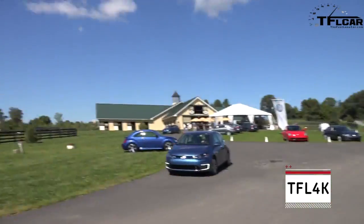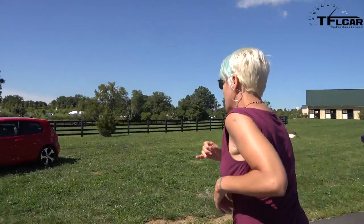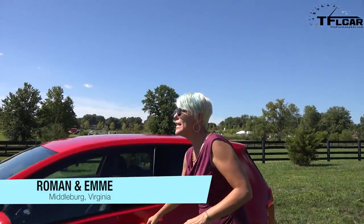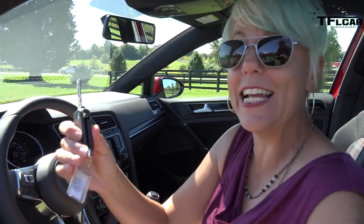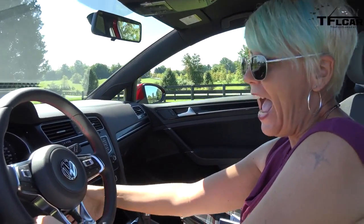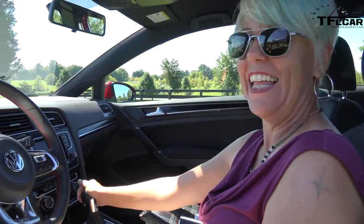I've got the 2015 Jetta right here behind me. Roman. What, Emmy? Look behind you! An e-Golf? No, look at the red one! That's a Golf GTI. Come on, we reviewed it already. So what? I haven't been in it. Wait, is that the two-door? Yes, this is the two-door, so we need to do this one because it's the two-door and it's the GTI. And the keys are in it! All right, Emmy. So instead of a Jetta review, this is going to be a GTI review. Yes! Coming up next on The Fast Lane Car.